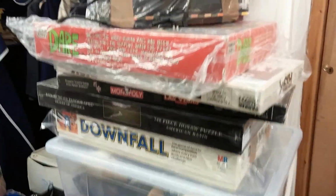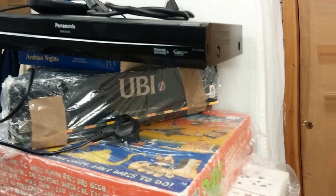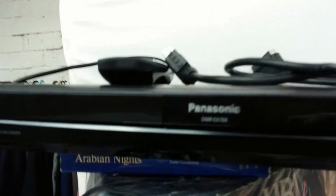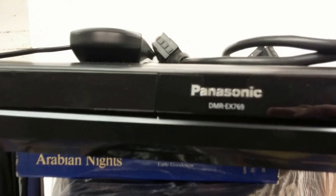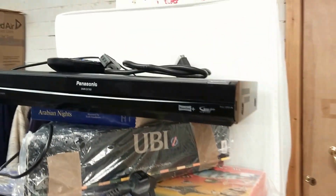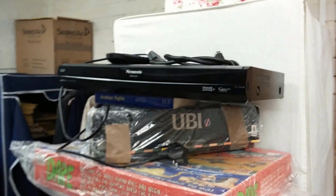We got this off of our main supplier, but she was selling a few bits. Panasonic DVD player. Looked it up, selling good money. It's got a remote and all the leads, excellent condition. So we bought that for £15, and it sells for between £40 and £50. But now I think we might even just keep that in our house.